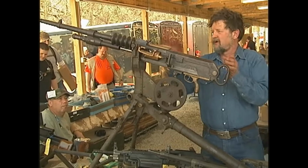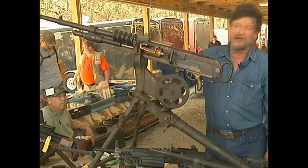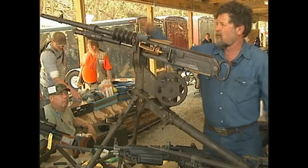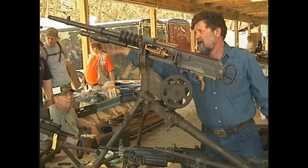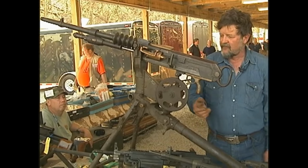The receiver's machined out of a block of steel from here to here. Extremely expensive gun to make. It does have a quick change barrel. You just cock it, push this forward, throw a special wrench on here, rotate the barrel, pull it off, throw in another one. They were issued with about 3 different tripods.